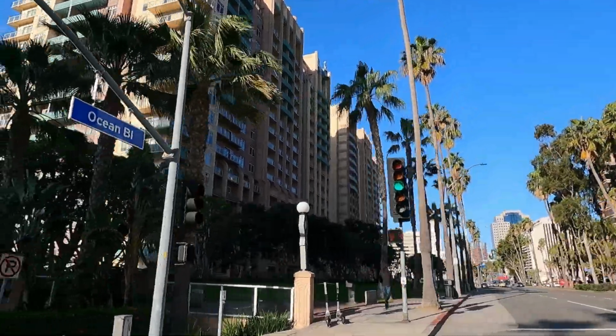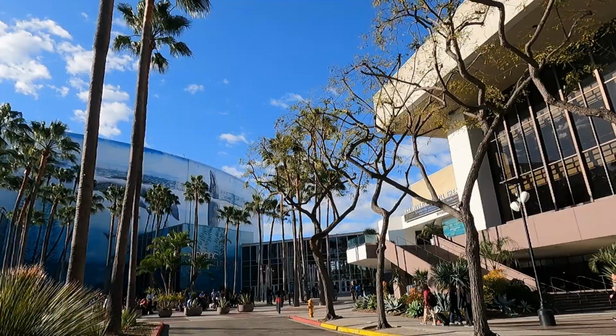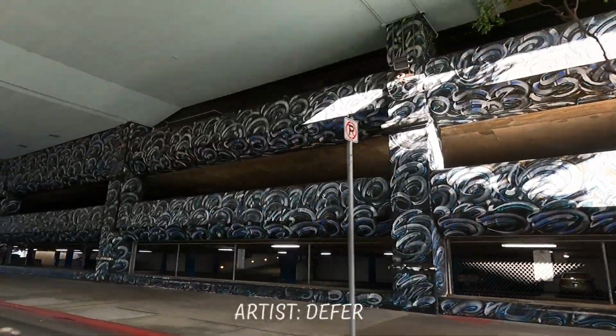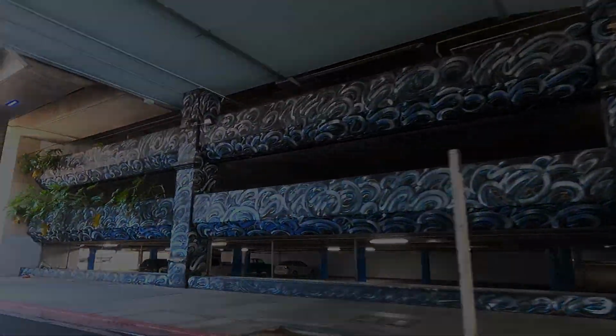Just driving around town was fun, but this morning, on our way to the next location, we really wanted to see the Wyland Whale Wall at the Convention Center. I wish we'd had more time to explore the dozens of murals that are in this town. Another reason to return. All right, we're at the Aquarium of the Pacific, a premier aquarium in Long Beach.